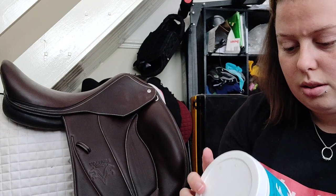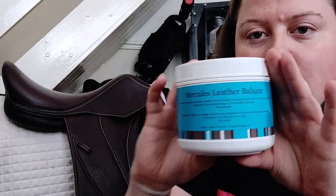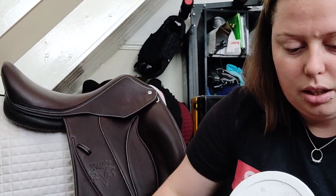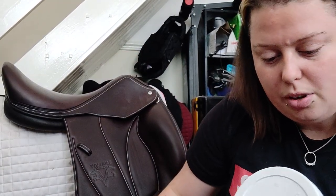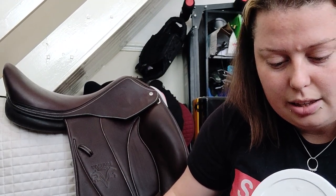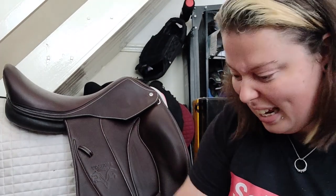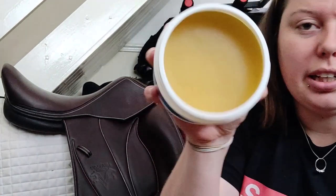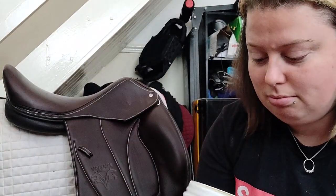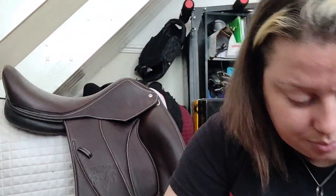So this just says, the craftsman-made balsam softens, nurtures, and protects the leather. Apply balsam generously onto the leather with a sponge, a cloth, or your hand. Not going to be using my hand. This is what it looks like. And it just smells of, like, beeswax. Quite nice, actually.